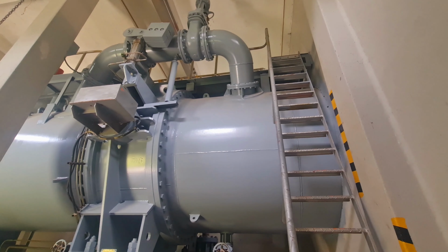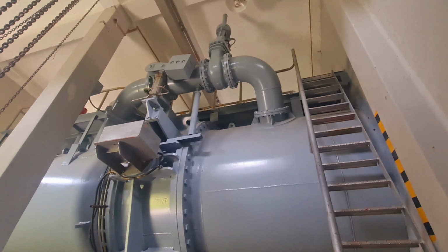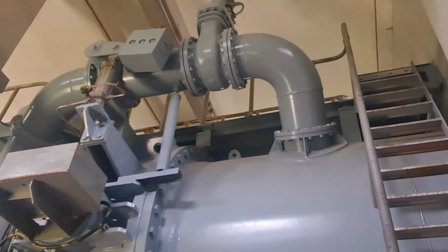The main inlet valve in a hydropower plant is a crucial component that regulates the flow of water from the reservoir into the turbine system. Typically located at the beginning of the water passage, this valve controls the volume and pressure of water that enters the turbine, ensuring optimal performance and efficiency.